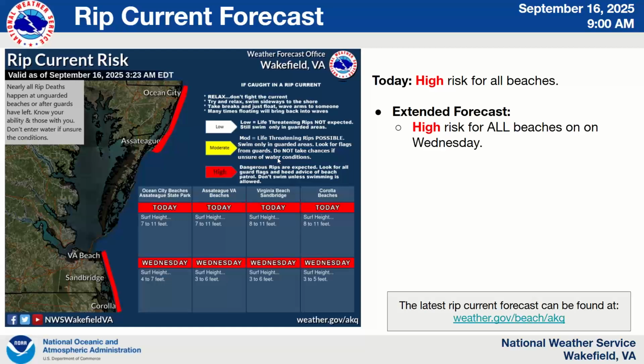May not come as a shocker to everyone, but we do have a high rip risk across all of our beaches for today and for Wednesday as well.